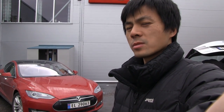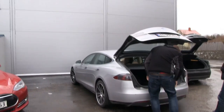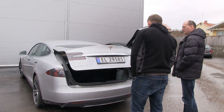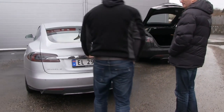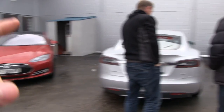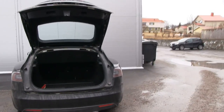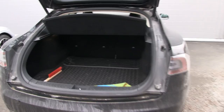I'm still in Sortland charging, and guess what? Another Tesla showed up, and another one. So far away from Oslo and still so many Teslas here. This one is an S85 and this one is also an S85.